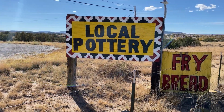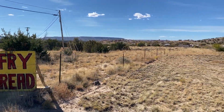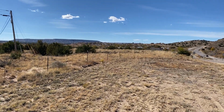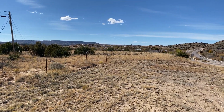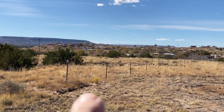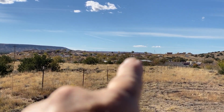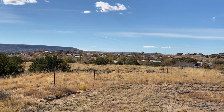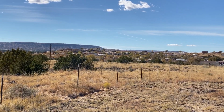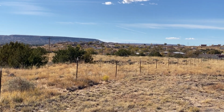Now, this is actually about all we're going to be able to see of Laguna. Most of it's sectioned off because of the coronavirus. They're not allowing non-native people in there. You can see right there the town of Old Laguna down in that little hillside area. But that's the closest we can get right now. Hopefully it'll open back up one day and you can get a little closer view.